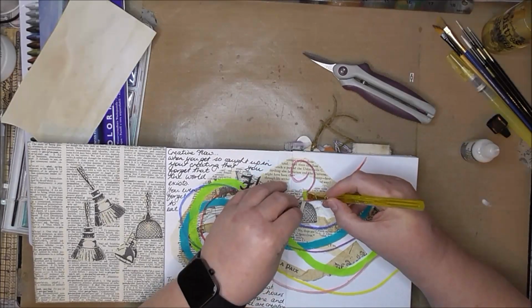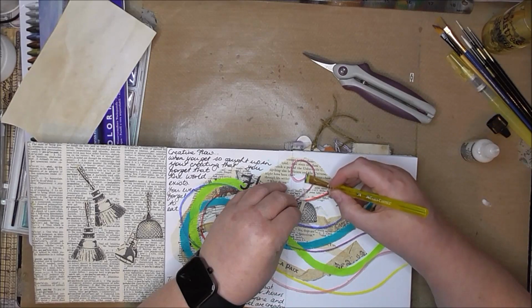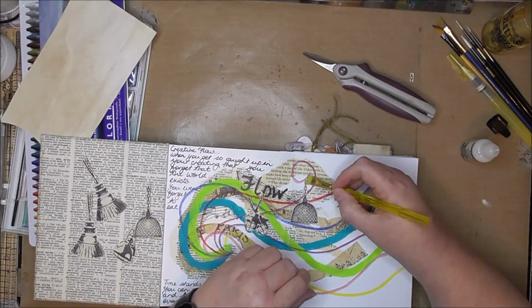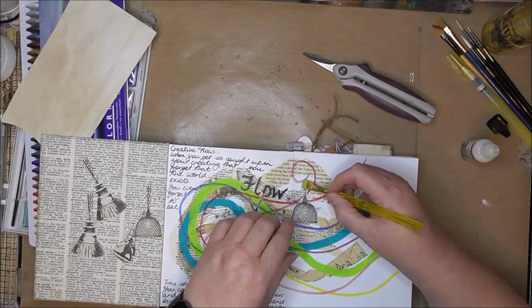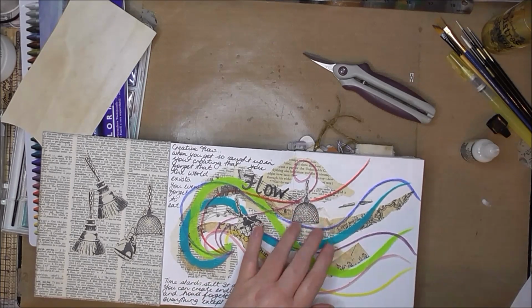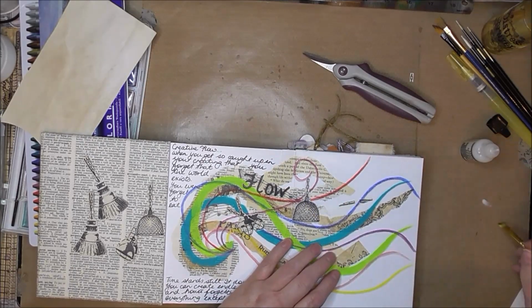So now I just need to take this up and hopefully not get too much pink everywhere. That is going to be an issue, I can see.